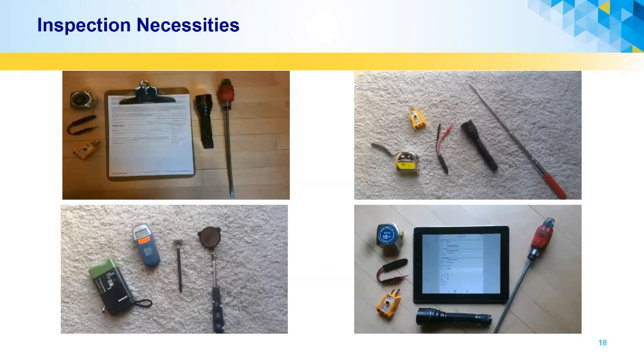Now, this slide presents the tools that will be delivered to your home. The top left-hand slide and the top right-hand slide show the tools used when we're filling out the paper form. Looking at the upper left-hand slide, we have a tape measure, a 2-prong circuit tester, and a 3-prong GFCI tester. Then we have the clipboard and the long form, the 52580A.